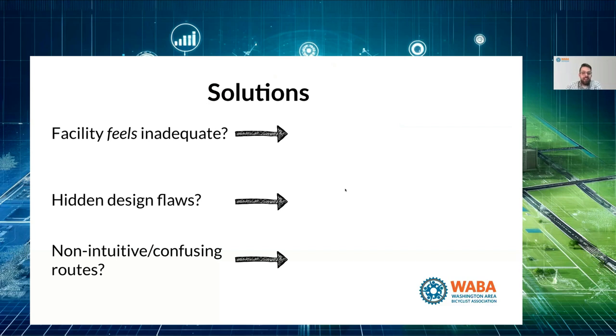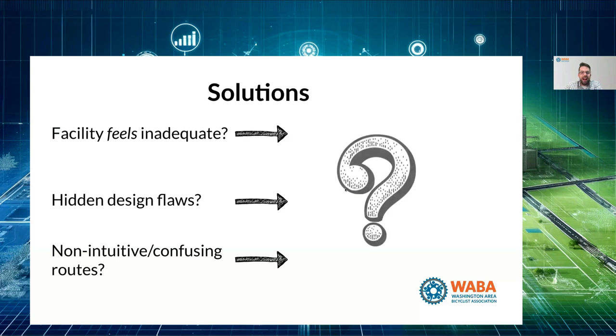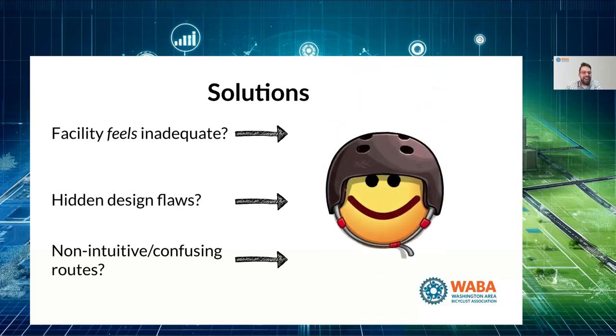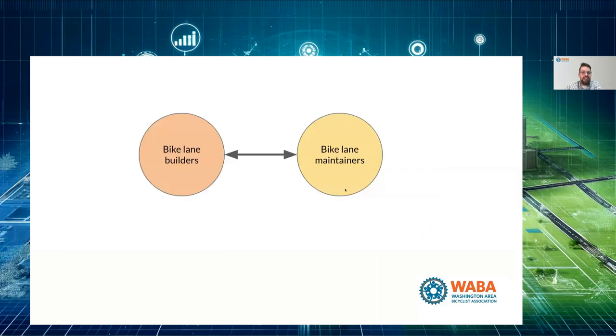But of course, there are some issues that are a little tougher to solve, right? What do we do about when a facility feels inadequate or some of these hidden design flaws? These are a little bit tougher to solve. And to which I would offer folks like me, the end user, because the success of our network comes down to more than just the builders and the maintainers of our bike facilities and trails. The end user is a critical part of that triangle, and can and should have a role to play in this situation as well.